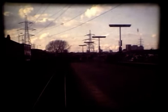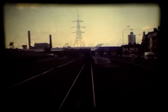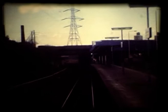This section of line is much altered now, since the building of the Docklands Light Railway and the Jubilee Line. A new station was opened at West Ham to give connection with the District Line. Today, the Jubilee Line parallels the line all the way to Stratford, and there is a new platform on the Fenchurch Street line.